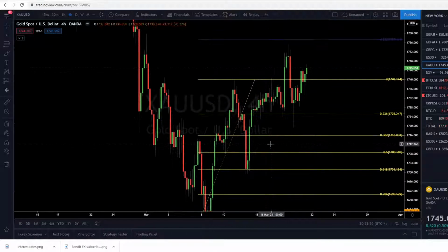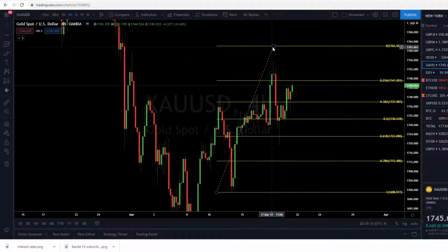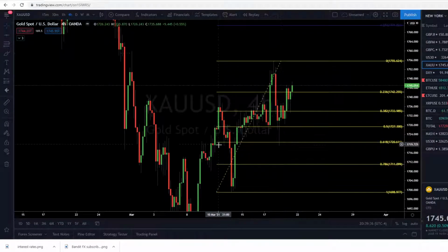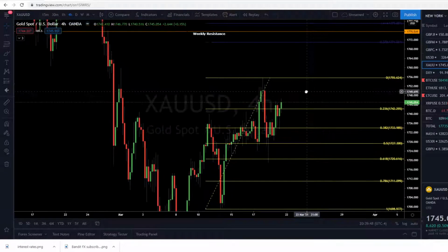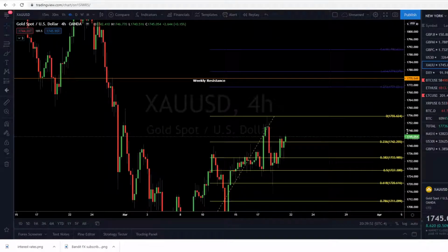If we're going to measure the next swing with Fibonacci, we're going to mark the swing low and swing high. So what happened here? We came all the way up, consolidated a little bit, and then continued. We have our swing low and swing high marked out. Once again, bouncing right off that 618 level, and we're starting to continue up. So where could I see price heading over the next week?